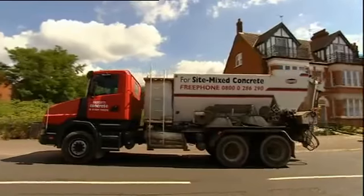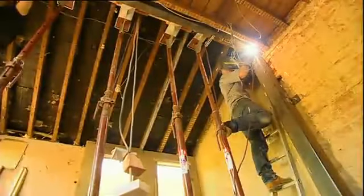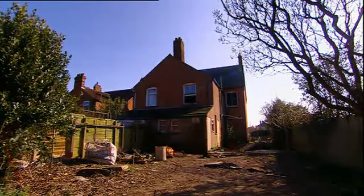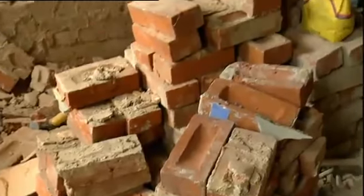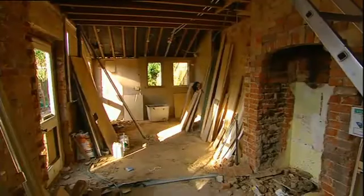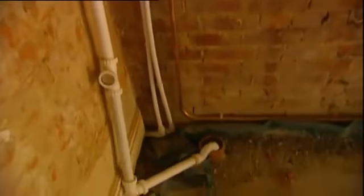Thankfully, even Mike knows putting in permanent support is a job for the pros. And with the property safe, everyone can breathe a sigh of relief. One thing is clear, Mike is prepared to go a long way to save money. And he's spotted a way to make some back. He's kept all the old bricks to sell on as salvage. But as is often the way with older buildings, the money now looks like it will need to be spent somewhere else.